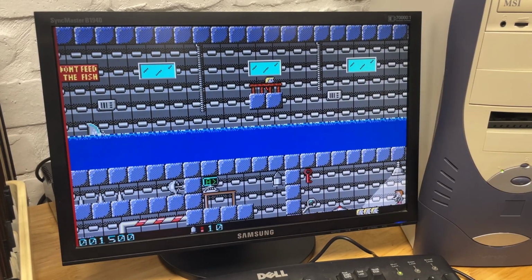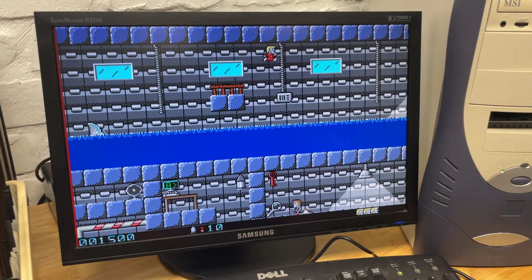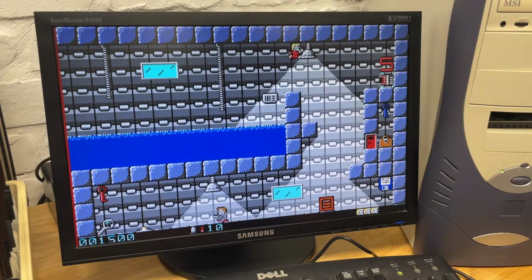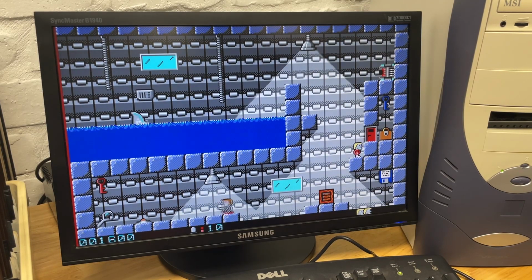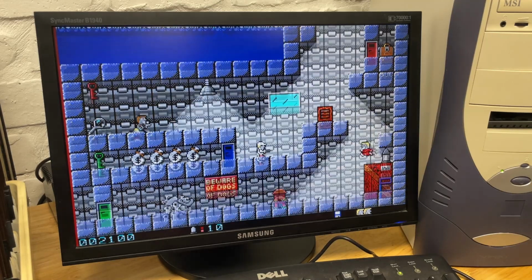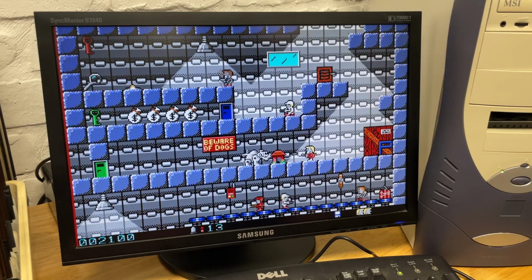Just need to be a bit careful on the second jump. Whoa, very nearly went in there. Oh, that's right, you have to collect the letters and things, and lock doors with the coloured keycards and the discs, that's right. Oh man, I'll have to dedicate some time to playing through this at some point.